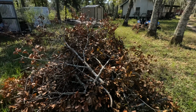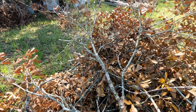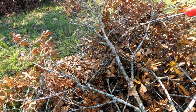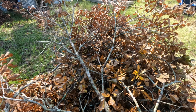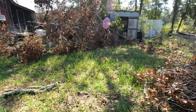Alright, folks, before I get too big of a pile, we'll go ahead and put some barbecue lighter fluid on you. And I think we're gonna try to burn as we go, so we ain't stuck with a big old pile that's too big to burn. So light it up, keep feeding it.